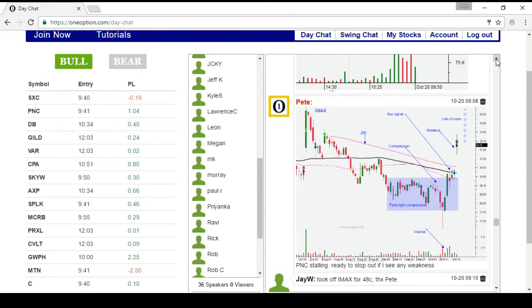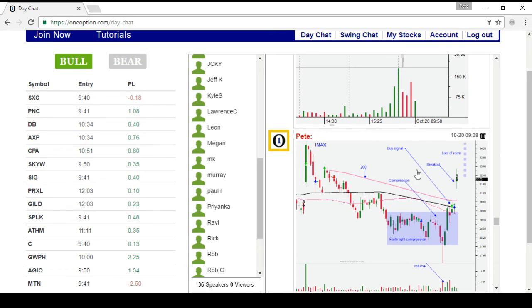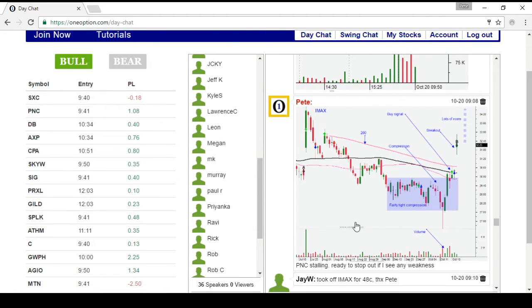Here's another example of a trade that we got into today. I posted this before the open. I had mentioned that I liked IMAX. So here are the things that we look for. We're looking for a compression. There it is. We're looking for a buy signal. There it is. We're looking for a breakout. There it is. We're looking for high volume. We've got all the criteria that we need on IMAX.